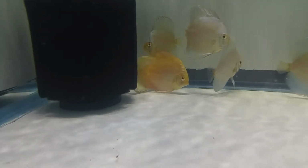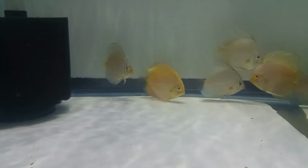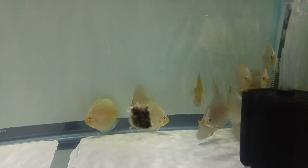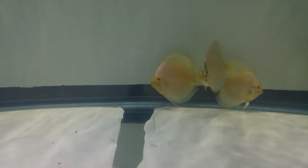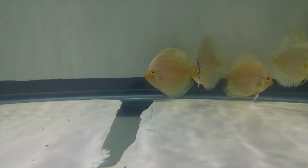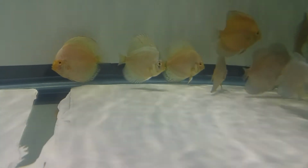There's an orange panda. He's a little sad. They all seem to be shaking pretty good through the move. Yeah, shipment definitely hit the orange pandas harder than anybody else. But we all know that blue diamonds and cobalts are one of the more hardier discus species to begin with. But that, my friends, is a blue panda and a cobalt trying to steal the show. And that right there, facing the other way, is another blue panda. And those two will be my keepers.